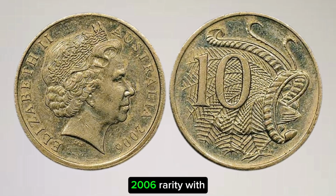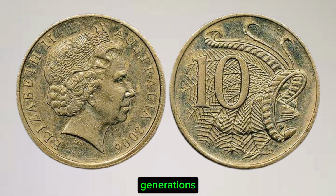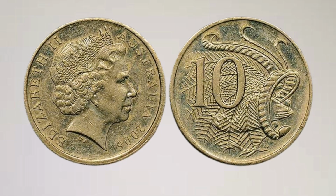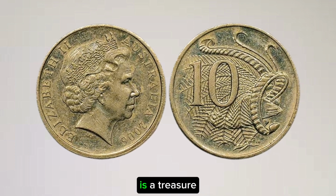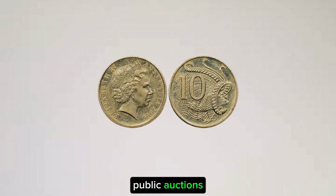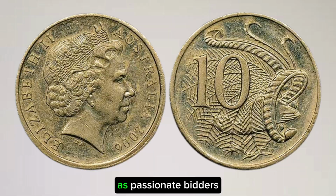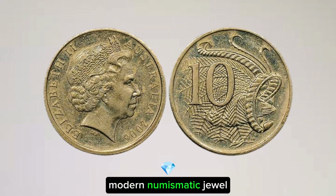Collectors view the 2006 rarity with reverence. It is a coin that bridges generations, linking the pioneers of decimal coinage to modern-day numismatists. Each surviving example in proof or mint state condition is a treasure, guarded carefully and rarely seen in public auctions. When one appears, it is pursued with fervor, often exceeding estimates as passionate bidders fight for ownership of a modern numismatic jewel.